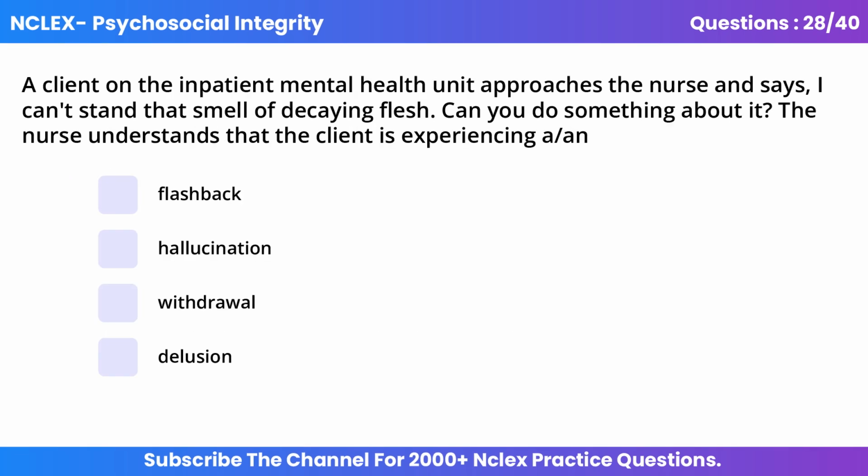Question 28. A client on the inpatient mental health unit approaches the nurse and says, "I can't stand that smell of decaying flesh. Can you do something about it?" The nurse understands that the client is experiencing A. B. Hallucination.